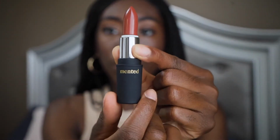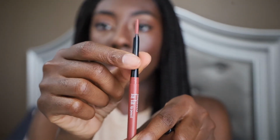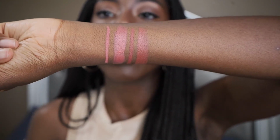Next up we have Nude La La, which is described as a warm pink with brown undertones. And there goes Miss Nude La La. I have not worn this before, but I'm excited to try it now that I've seen that description. Here is the lip pencil for Miss La La, the sister product to the Nude La La lipstick. And let's see what she looks like on me. Oh yeah! I need to wear this baby more often, because this is definitely giving warm pink with brown undertones. I'm actually excited to try this. So here's the difference. They're both pinks, but as you can see, one is a lot browner than the other, and that is Miss La La with Pretty in Pink.